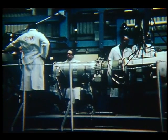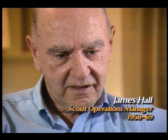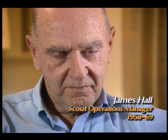We never had the same failure twice, but it was clear from the early record of Scout that there were enough miscellaneous failures that we had to sit down and relook at this thing seriously. And they did things differently at Wallops Island than they did at the Western Test Range. The Air Force had their own way of doing things. The contractor had different ways, and there was a problem of coordinating that.